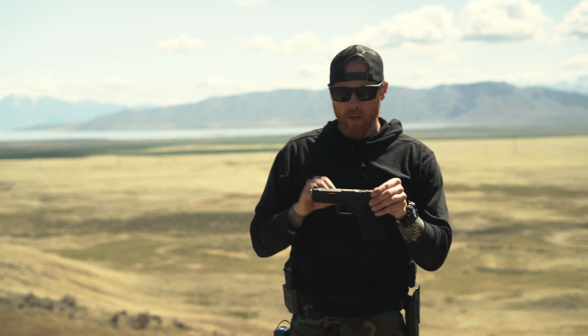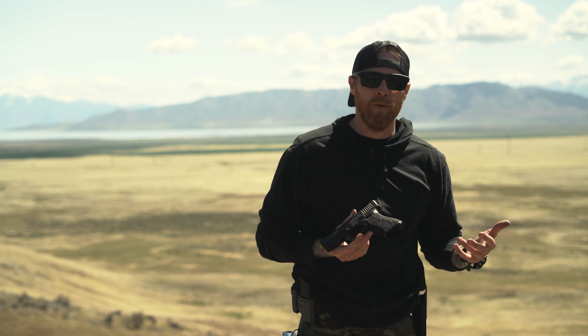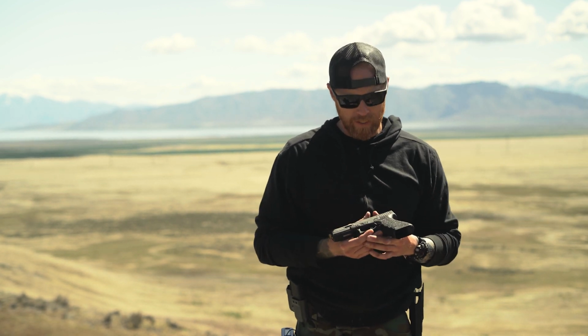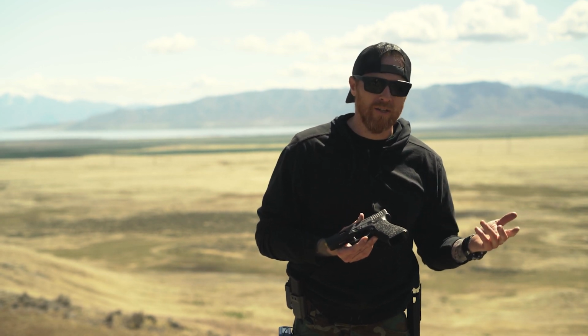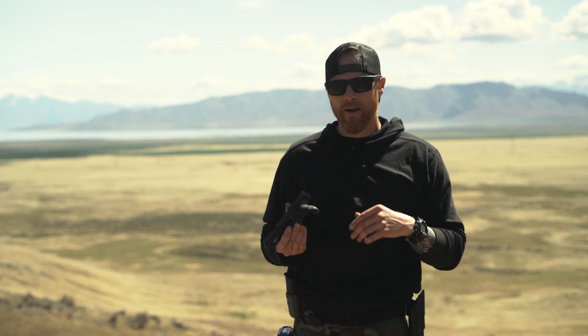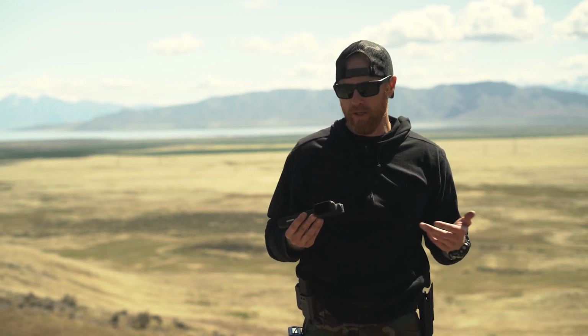The stippling. I get very picky on stippling because most people's stipple jobs I hate. I either think it looks super tacky, or it's too aggressive, or I'm never gonna wanna carry that. I remember when I got my Agency 19, probably 5 years ago. It was super aggressive. Now it's perfect because I've had it for 5 years, but then it was super aggressive.